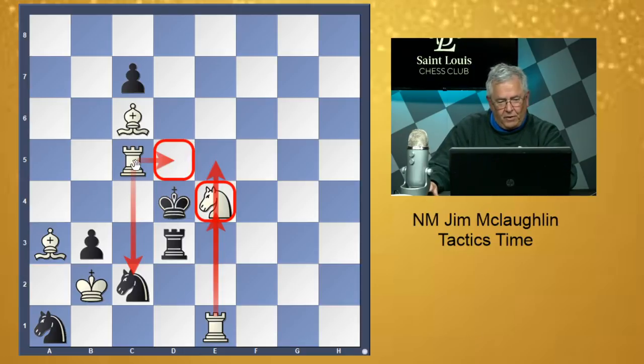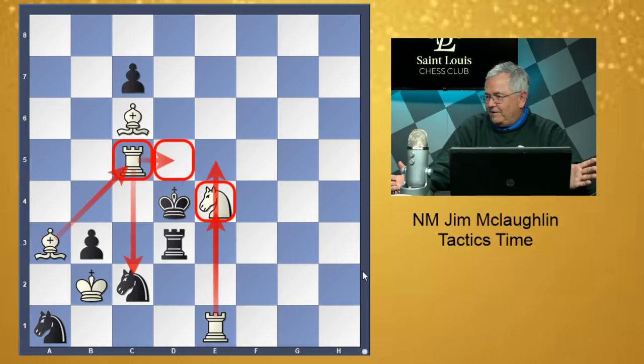Now if the white rook were to move, it would free up the bishop, which could go here with check. And the bishop protects the rook, which is important. So that rook is defended by the knight and bishop, meaning we could move the knight or the bishop if we want to. Plus we could move the rook somewhere and we would still have the squares covered.